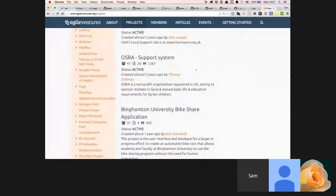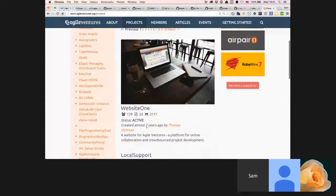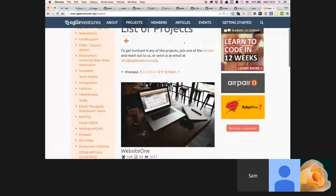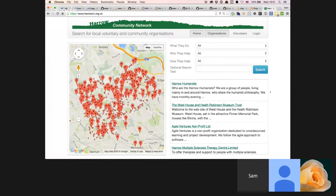What we really want is a site that, rather than having every project, has 3 or 4 of the projects and just showcases them. For example, the Harrow Community Network is a nice project. It has a screenshot and a link to the project. The most important thing is that it looks nice and, in a very small number of words, conveys that we've helped this charity build a great site.